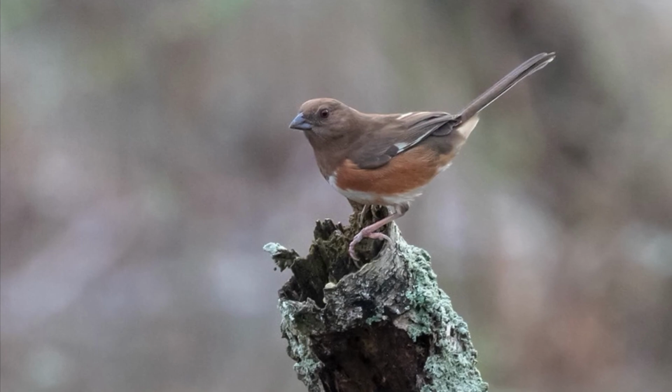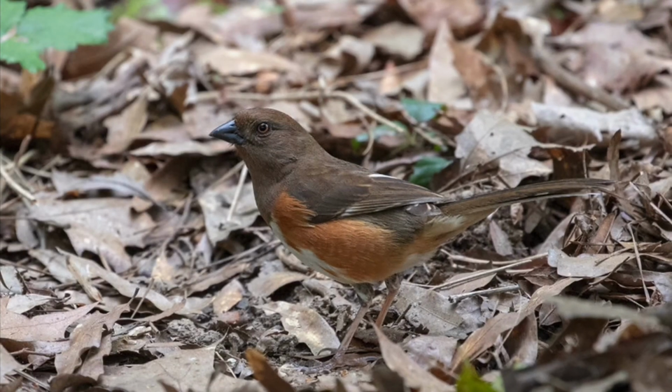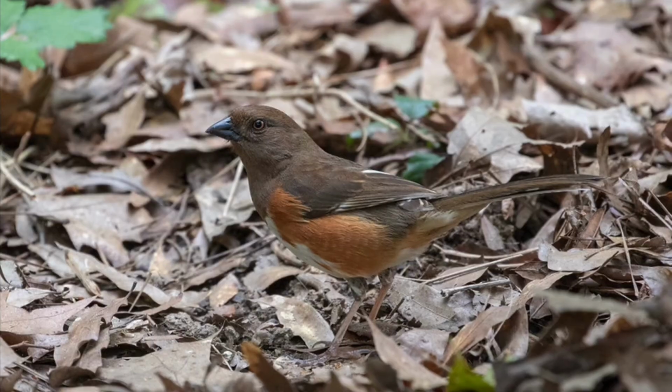Otherwise, both sexes have thick bills, long tails, reddish sides, and white bellies. Eastern towhees are opportunistic eaters and will eat seeds, fruits, insects, and invertebrates throughout the breeding season. They forage by walking and hopping on the ground, scratching at leaf litter with their feet.